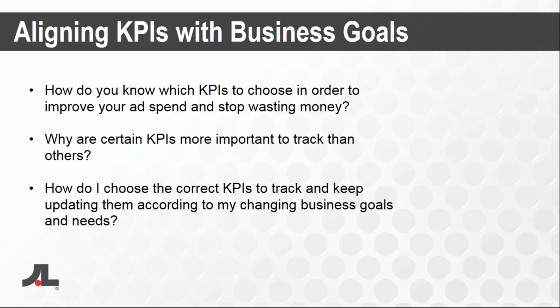And then ultimately, how do you choose the correct KPIs, and how do you update them to align with your ever-changing business goals? Because people have to pivot a lot and change their ways, and it's always important that you have measurable metrics that can tell you whether or not you're achieving your goals.